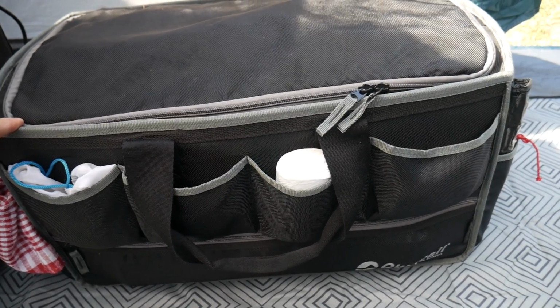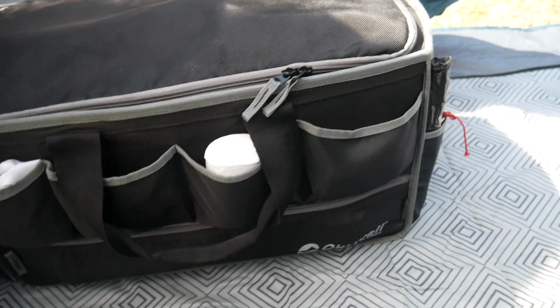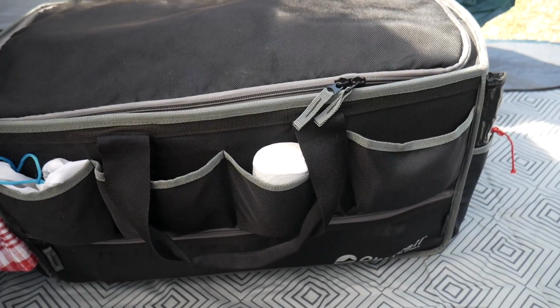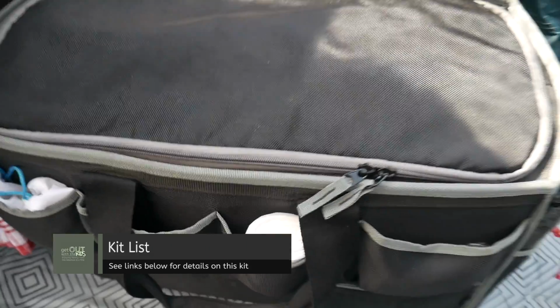What we often do, when we're doing the prep in the kitchen outside, is take the caddy outside, and then we'll just bring it in to keep everything dry. So that is a really good bit of kit.